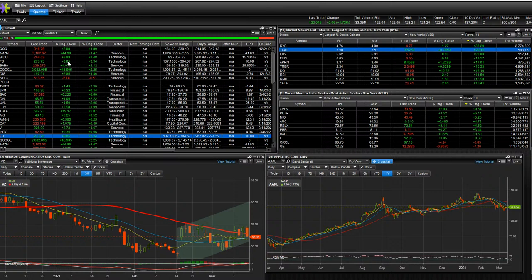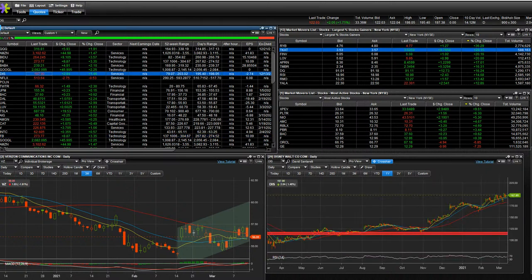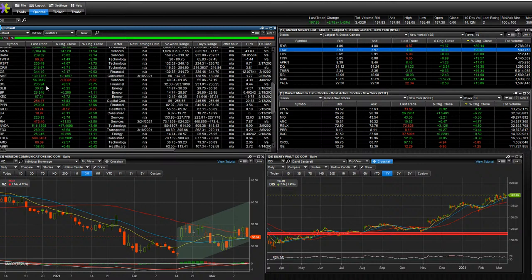Facebook is looking great. Disney up to 198 now, guys. Big breakout on Disney. Look at that today 1 minute chart on Disney. What a hell of a breakout here on Disney. Nice run. Let's see what FedEx is doing.